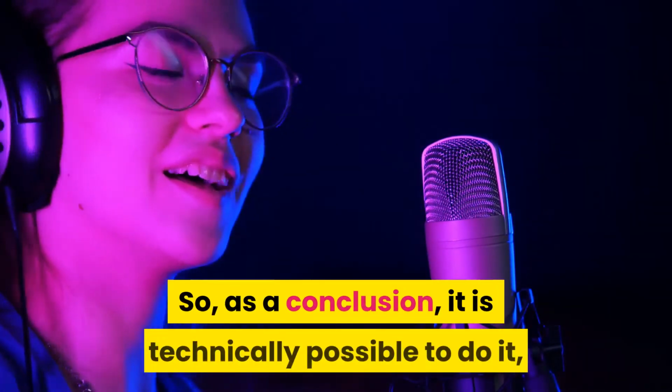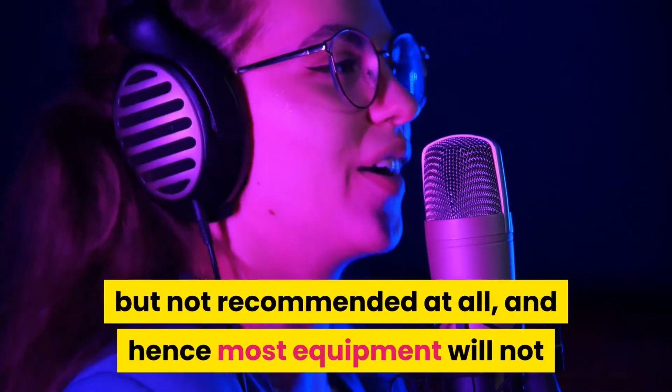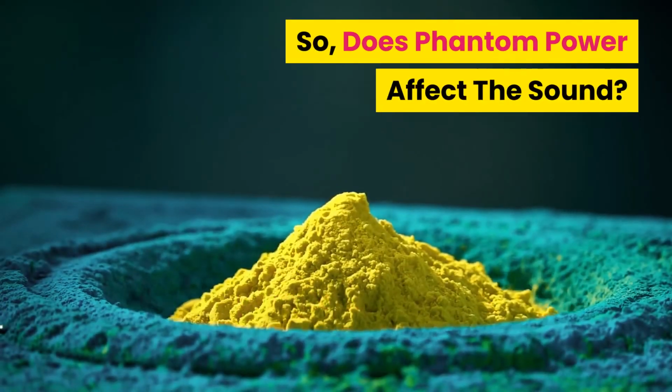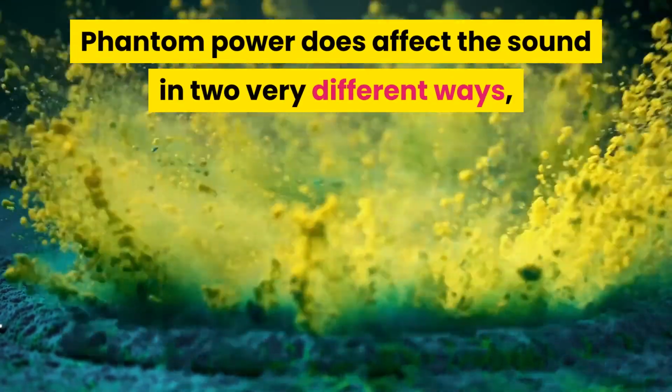So, as a conclusion, it is technically possible to do it, but not recommended at all, and hence most equipment will not send phantom power to a TRS connection. So, does phantom power affect the sound? Phantom power does affect the sound in two very different ways.